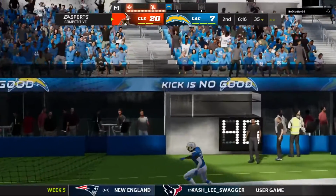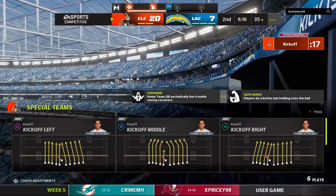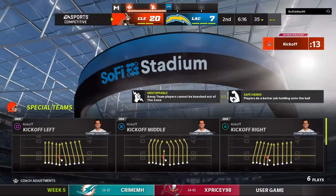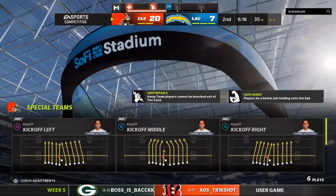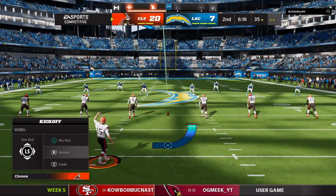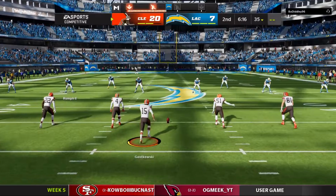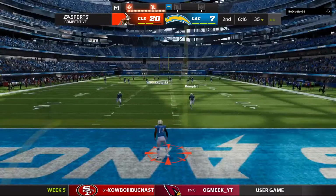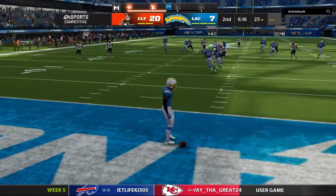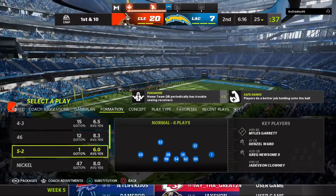And he clanks it off the right upright, and it's no good. Now he's back out there to boom this one away, maybe with some frustration after the PAT miss. And this will not be brought out. It's a touchback, at their own 25-yard line.